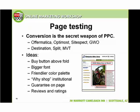So the ultimate way to make a page effective for the user, and that also means effective for the retailer because it will sell more, is testing. And we would suggest that conversion is the secret weapon of pay-per-click. And there's many products out there one can use, just naming a few of them: Infomatica, Optimost, SiteSpect, Google Website Optimizer, the free tool from Google. And there's different kinds of tests that can be done. Using a testing tool, you can do split tests or MVT tests. Even without a tool, you can use Google AdWords to route the traffic to two different destination URLs, and see which one is most effective. What should you be testing on this page?